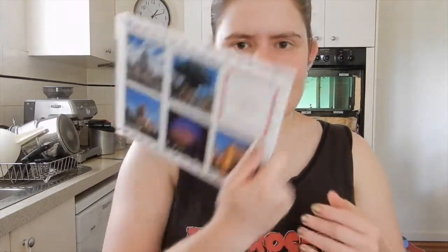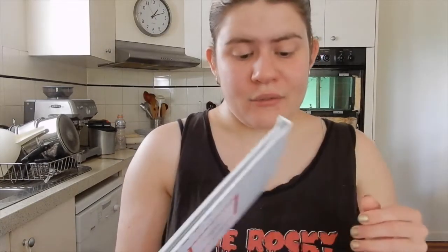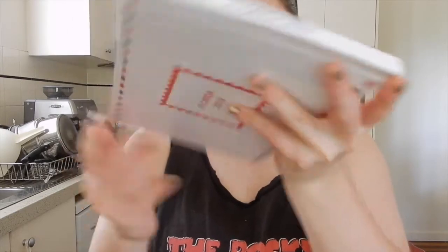So that is my little book that I made for my dad, and it's also got Florida trip, Florida 2019 on the side there. I really like it. I'm really happy with how that turned out.